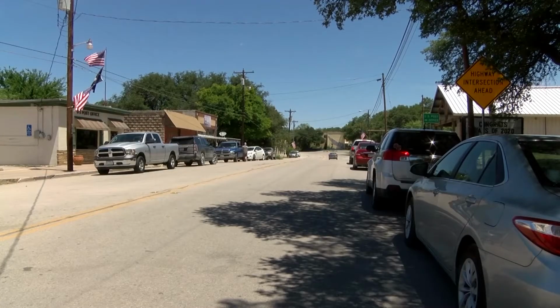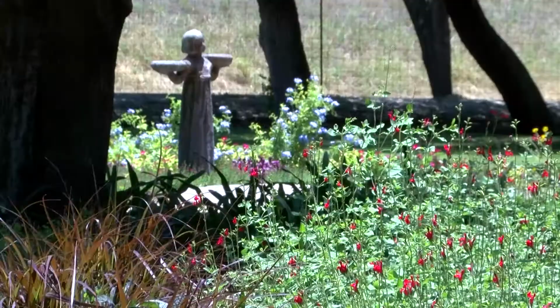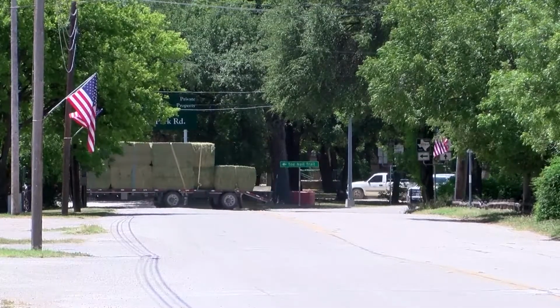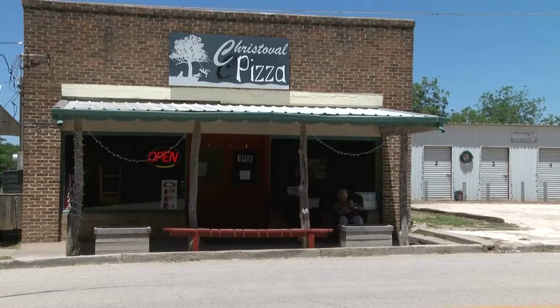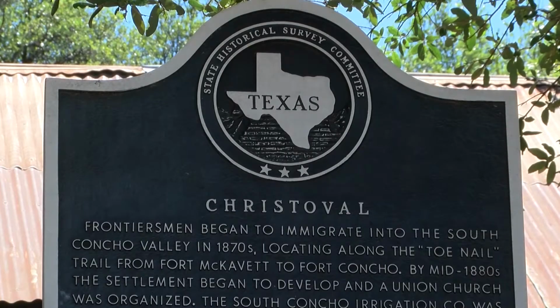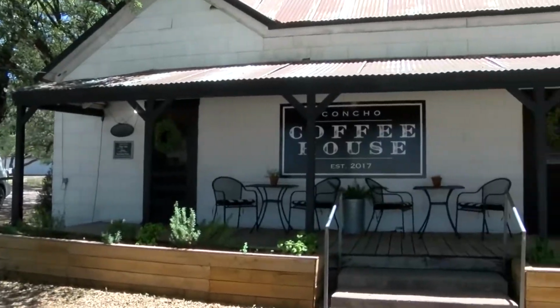Cristobal may be off the beaten path, and some may end up there by mistake. But once they arrive, they're quickly drawn in by the scenery. You end up in Cristobal and you think you're already in the hill country, so it's just a beautiful place. This small community is centered on just that. It's a front porch sitting, wave to your neighbors, slow down, say hi, and brush up on local history type of place. Along the main street, where traffic is sparse, you'll find Concho Coffee House.